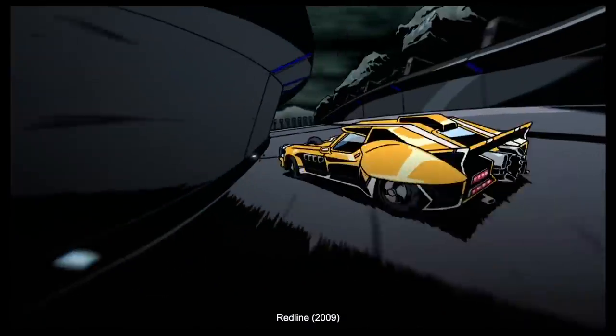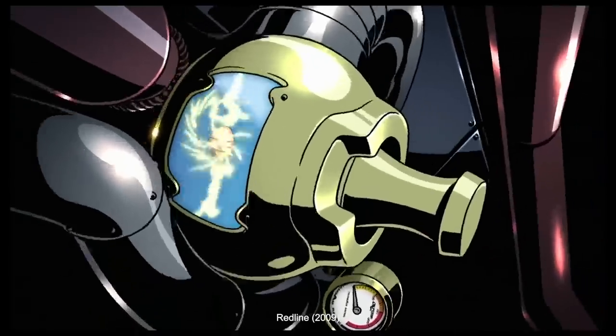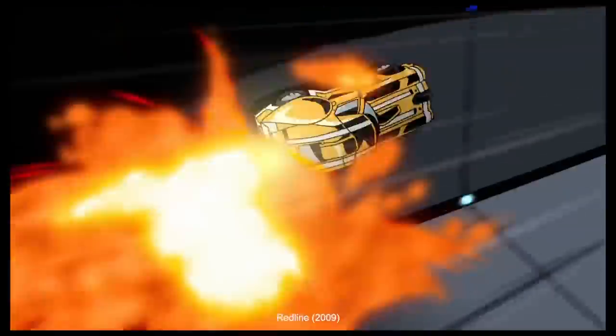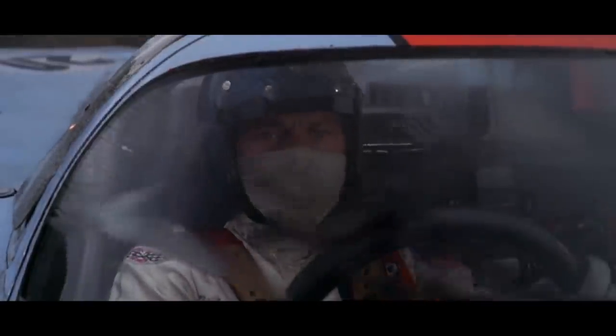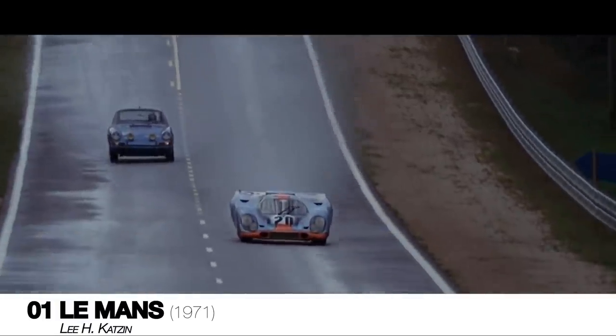If we were choosing solely based on horsepower and top speed, we're pretty sure Redline's Trans Am 20,000WR is the only one hitting quintuple digits. However, in terms of pure automotive perfection, we don't think there's ever been a movie car built that can top the heavenly Porsche 917K from Le Mans.